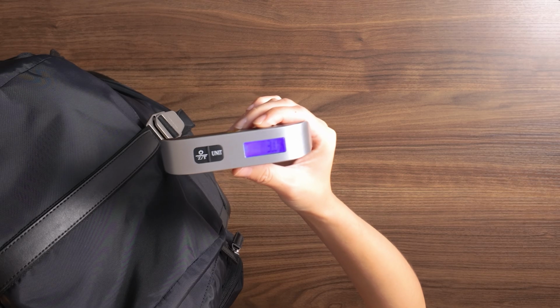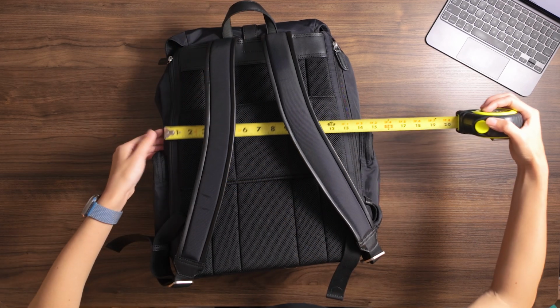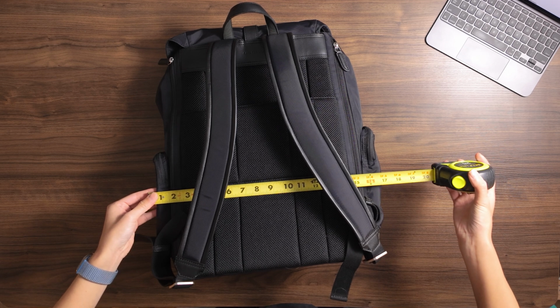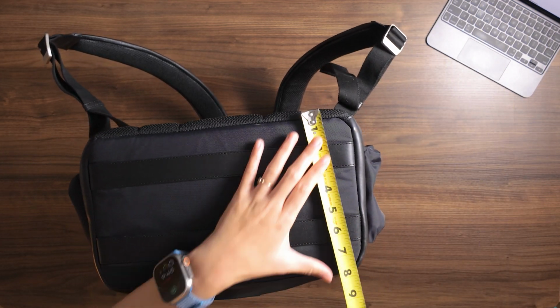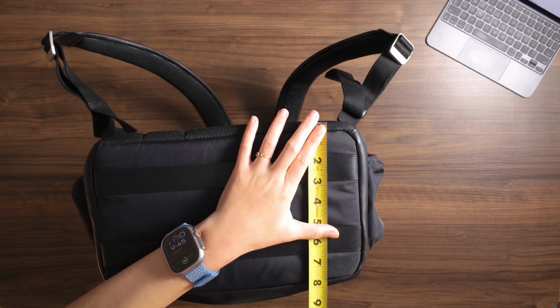Starting off with the weight, I have my handy dandy little scale here, and our scale is reading about 3 pounds, so it's a little bit less than the listed weight. All right, now let's measure the actual dimensions. From the top of the bag to the bottom of the bag, it's about 19 inches, and our width is about 14 inches, but if we're also counting the side pockets, then it ends up being a little bit closer to 16.5 inches. And the depth is gonna be pretty easy to measure here since we have a very solid bottom. It's gonna be about 8 inches.